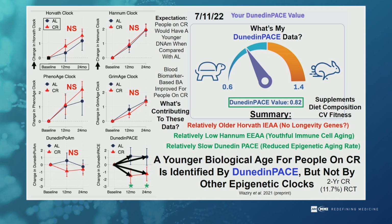This is one reason why I've so heavily focused on the blood-based biomarkers as my primary strategy, because things like albumin and the red blood cell distribution width are things that have been studied for 50 to 100 years plus, depending on the biomarker.